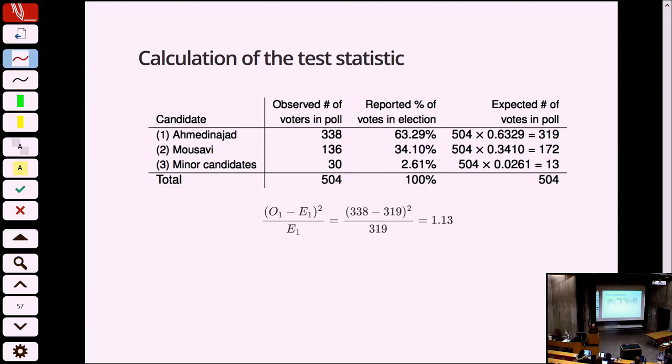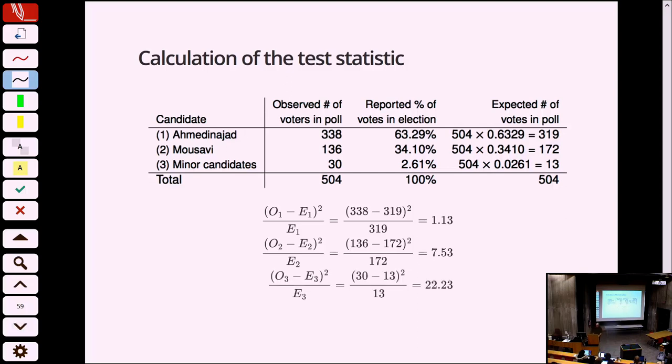First one, 338 is our observed number. So we have 338, and then we have 319. We take those two, observed minus expected. We square the result, we divide by the expected, and we get 1.13. That's number one. Now do it for two, and then do it for three. Second one, the discrepancy in the standardized form is 7.53. And the third one is 22.23. We're like, okay then, that's interesting.